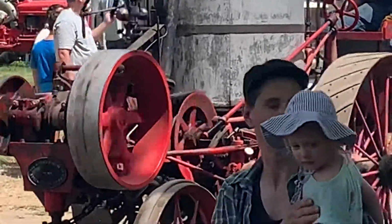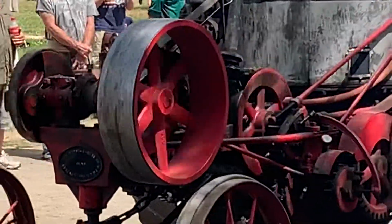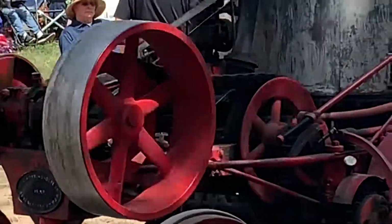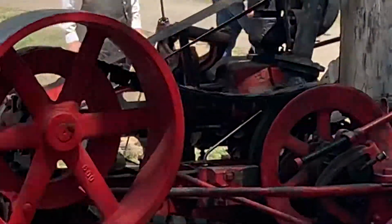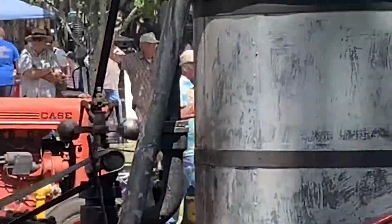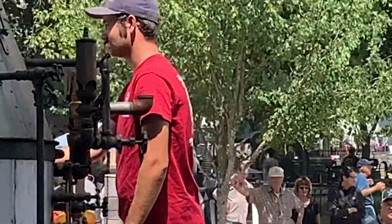Next machine is Advance-Rumely in 1911, owned by Jim Russing of Atlanta, I think. And we've got Kevin and his buddy Bob up there on the engine. The company was bought out by Allis-Chalmers during the Depression.